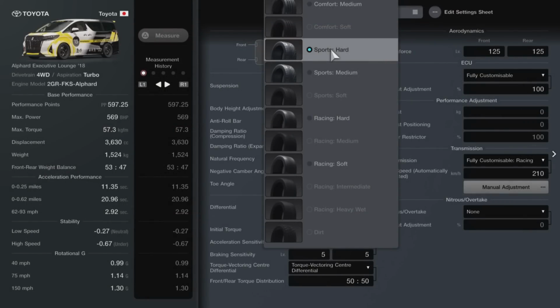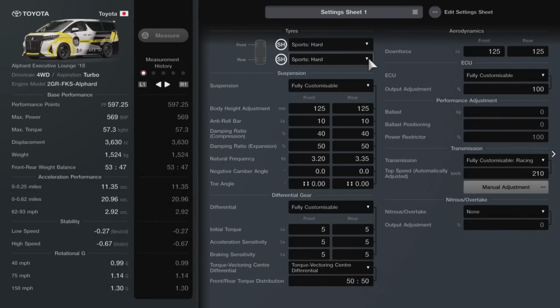So let's get on to the tuning sheet. We're going to be running sports hards on this car. Overall the tyre wear has been turned up at Tokyo, so just be aware of that. We've got the suspension and the height is set to 125 for both, anti-roll bar is 10 for both with a compression of 40, expansion of 50, natural frequency 320 at the front and 335 at the rear, negative camber angle there is 0, as well as toe angle.